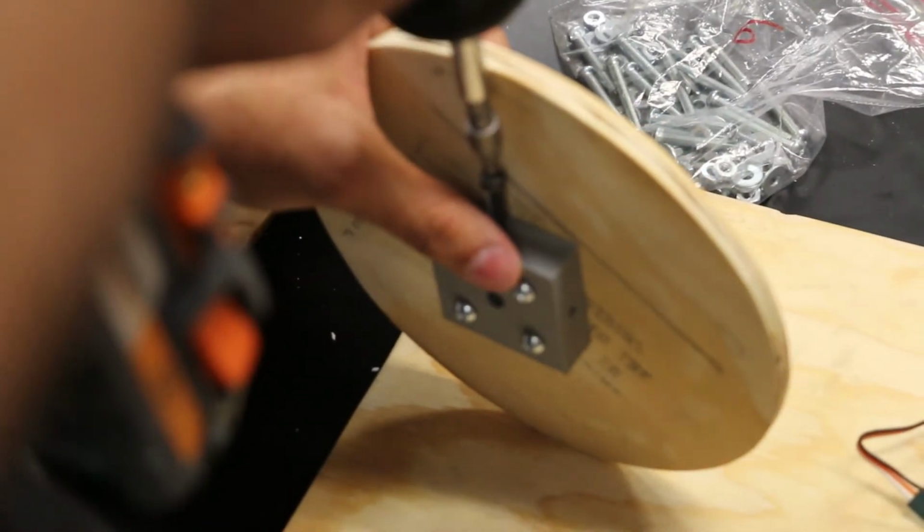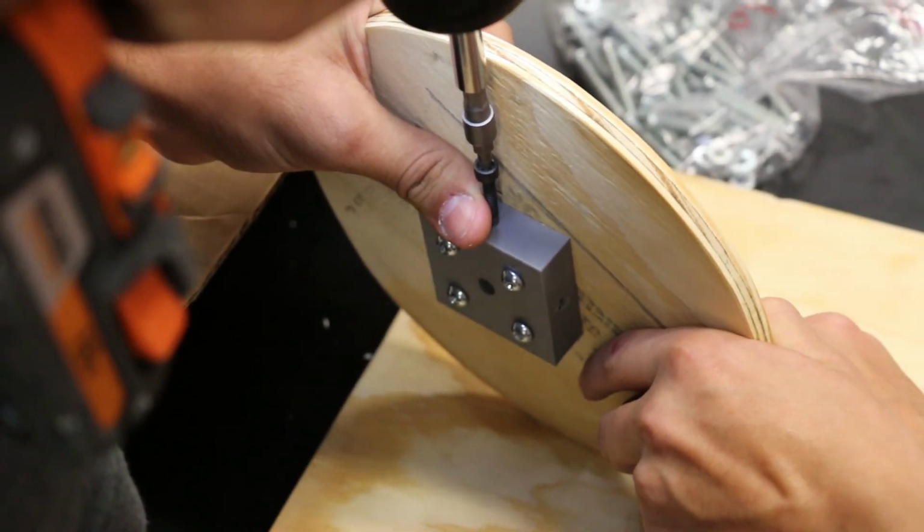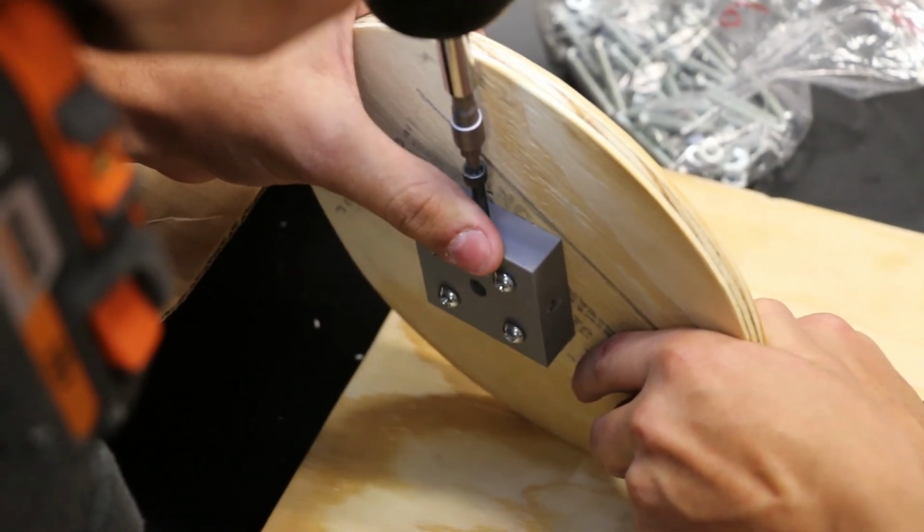Another team we have is our building team. They're the ones in charge of making the robot, and they just build their hearts out pretty much. And then we have a programming team that's in charge of making the robot work, and so that's what they're working on.